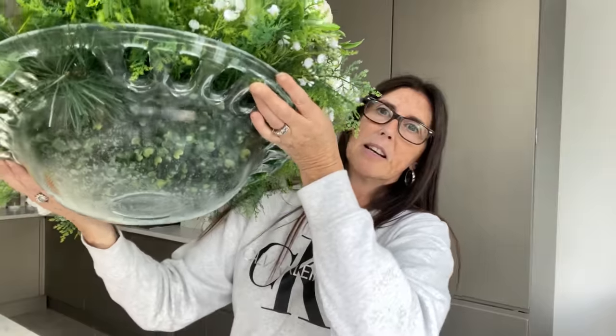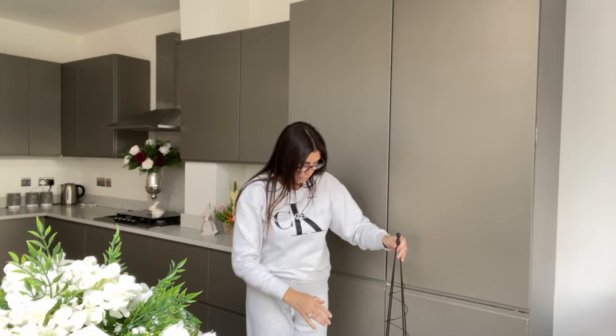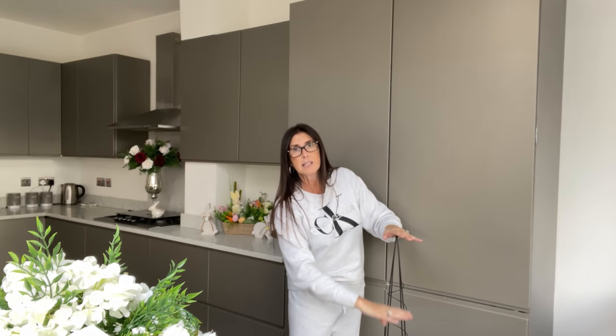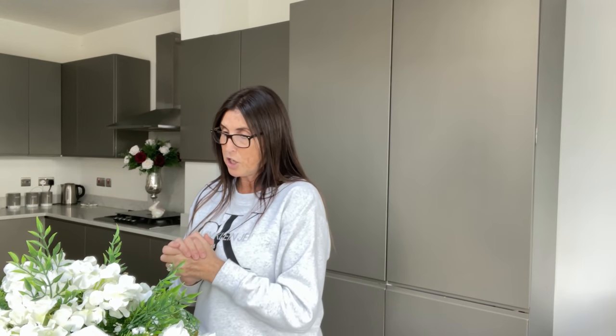A customer messaged me and said, Nikki, I've got this big glass bowl. Can you do an arrangement for me? So yeah, of course I will. So the glass bowl is there. Can you see? And this stands on a frame, a bit like this frame without the top on it, and then that bowl sits on top of that. It's quite tall, and then this glass bowl is going to sit on top of it. And she gave it to me and said, can I do an arrangement? So I said, yeah, of course I can.